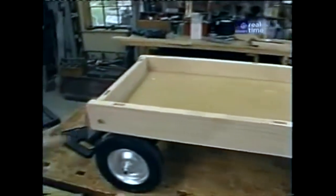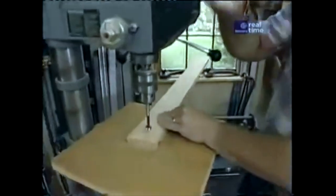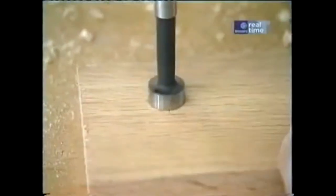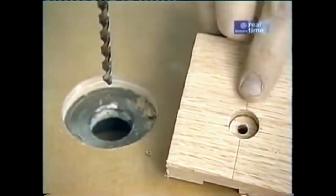The washer and the nut for the threaded rod is recessed in the side. To do that, I'm going to use a 5/8 inch Forstner bit and make a 1/4 inch counter bore. The through hole for the rod is made with a 7/32 drill bit.